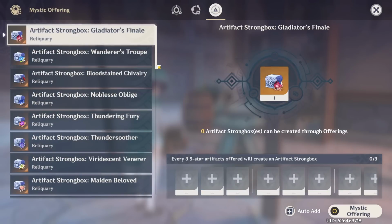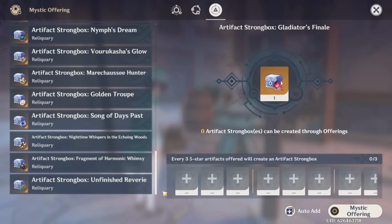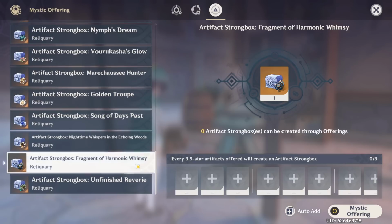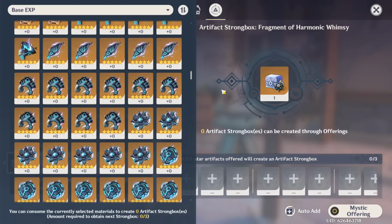Now, there are two main characters I am farming for, and that's Venti and Clorinde. I did want to get a good goblet for Venti, as well as artifacts for Clorinde too. So what I'm going to do is grab a bunch of the artifacts I'm not using and then exchange them, just so that we can clear off our maximum artifact capacity, and so we won't run into any interruptions while we're doing the domain. So here is a quick little montage of me selecting artifacts, and I'll be back when it's time to exchange them.